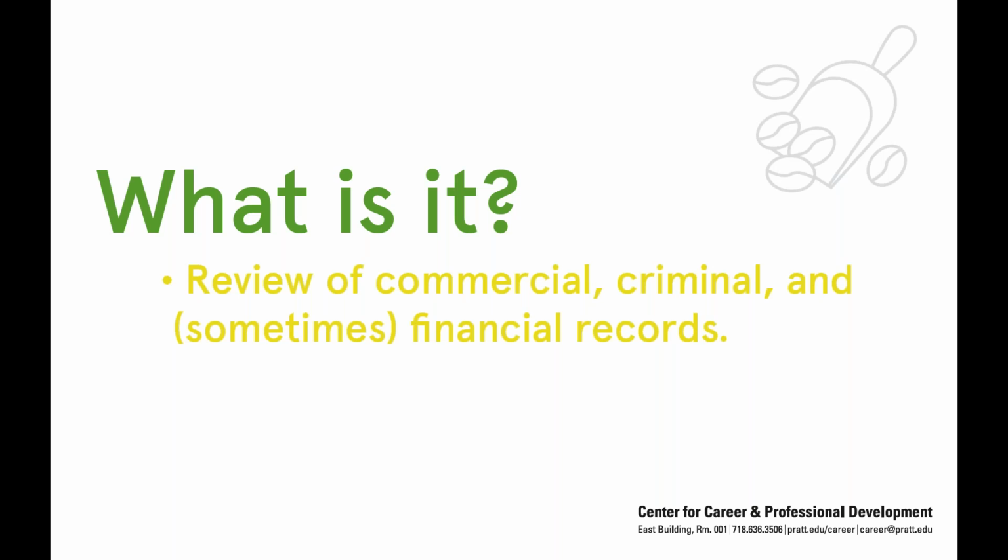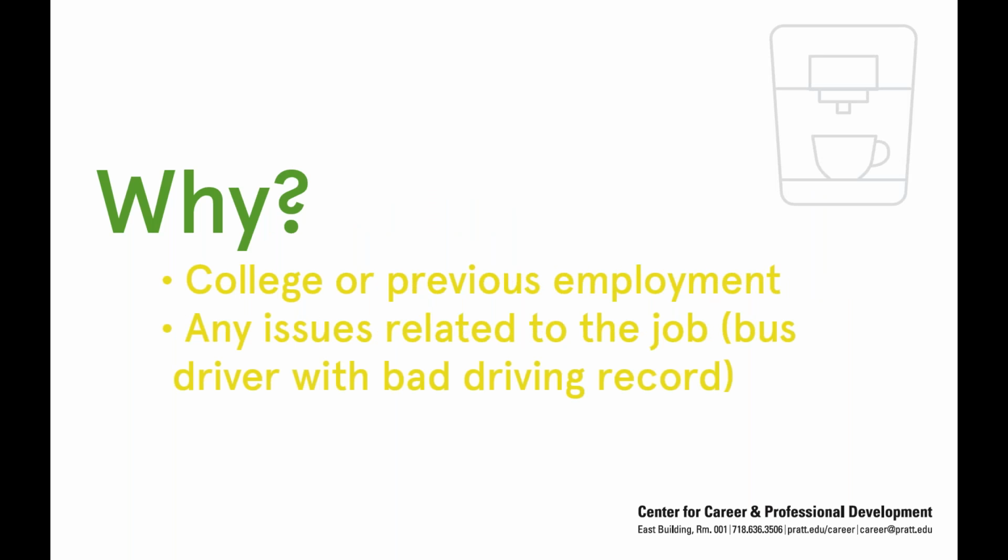So background checks. What is a background check? We'll start with that. It's basically a review of commercial, criminal, and sometimes your financial records. They're really looking to see who you are, not just according to you, but according to what your records actually say. So why are companies asking for this? Why aren't they just saying, cool, this person said that? They really just want to ensure that everything you have said is correct.